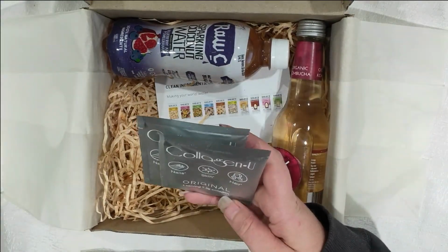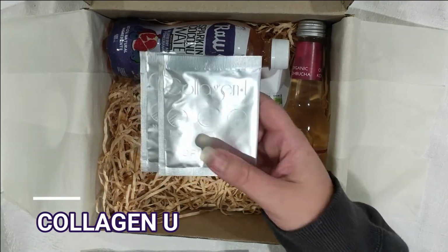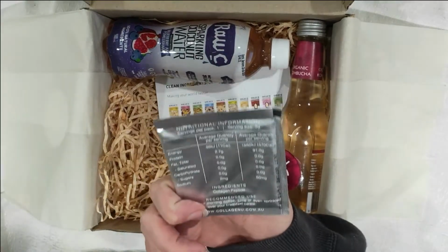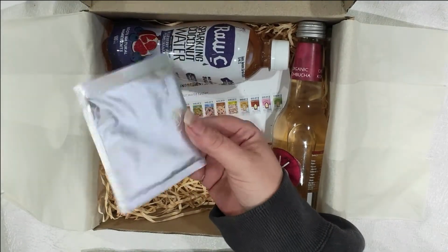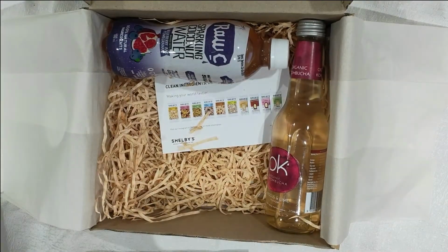Here we have more collagen. This is Collagen U Original. 1 serving of 3 grams of collagen. There's 2 packets. It says on here, recommended use, add to your morning coffee, juice or even sprinkled over your breakfast cereal. Crazy.